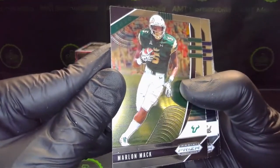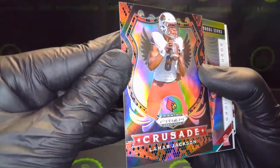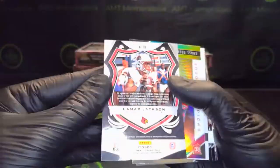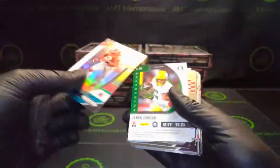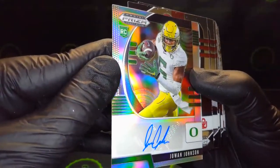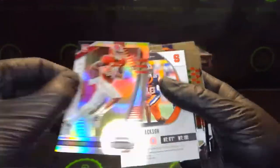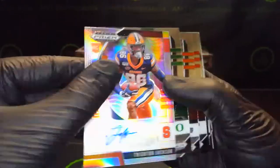All right, box number 8. Got a snake skin, Lamar Jackson. Nice card. So these are not numbered, short printed. Snake skin parallel. Chase Young, 248 out of 249. Silver autograph, Juwan Johnson. Lamar Jackson again, this time 27 out of 30. A couple of nice cards for Lamar there. Jerry Jeudy, silver. Tristan Jackson, silver autograph.